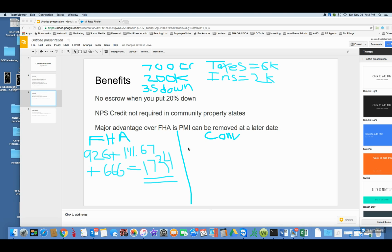Okay. Whereas with conventional, let's say that the rate's 4%. So the payment's $954, and the PMI is 0.5 with his credit score. That comes out to $83, plus escrow, $666, equals $1,703. So his payment is $31 cheaper, but when he hits 20% equity, he can get this removed. Okay, so go from 1703 to 1620.